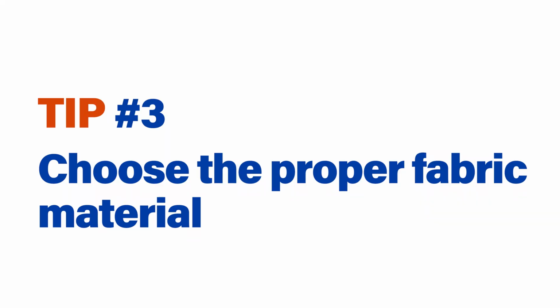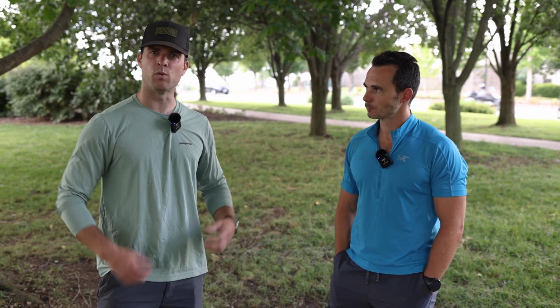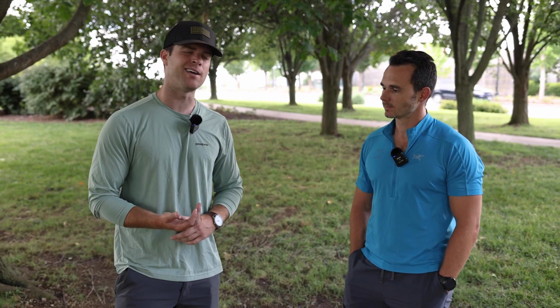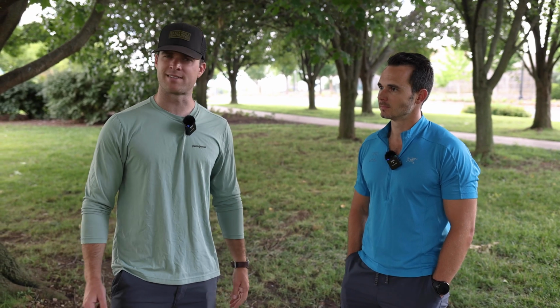Another tip, as far as fabric and material, it's actually pretty important what your hiking clothes and your layers are made out of. Something like Danny's wearing right here is breathable, lightweight, and wicks sweat. It's not made of cotton. Cotton's kind of our enemy in the outdoors. We don't want any jeans or cotton t-shirts, because once those get wet, they stay wet, they don't keep you warm, and they don't wick sweat away from your body.